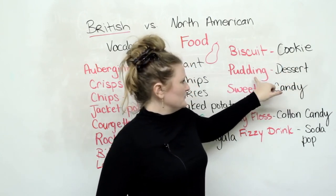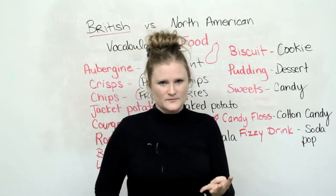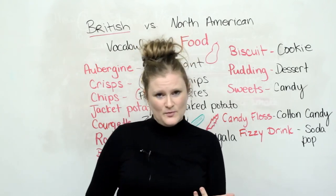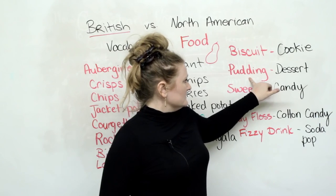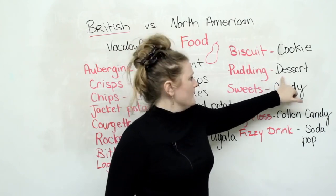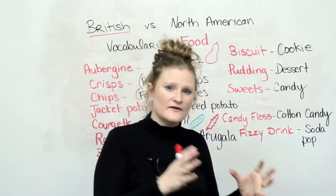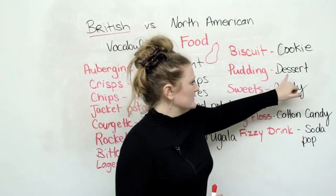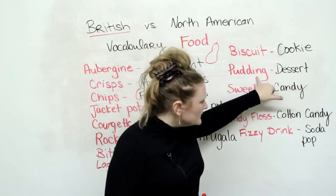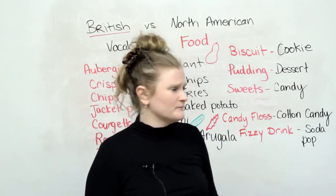The next one is pudding. A pudding in North America is usually chocolate pudding or banana cream pudding or coconut pudding, caramel pudding. Pudding in the UK is dessert. So pudding can be cake, pie, anything that you would eat after your main course. In North America, we call it dessert. A pudding in North America is a kind of dessert. So it's a little confusing.